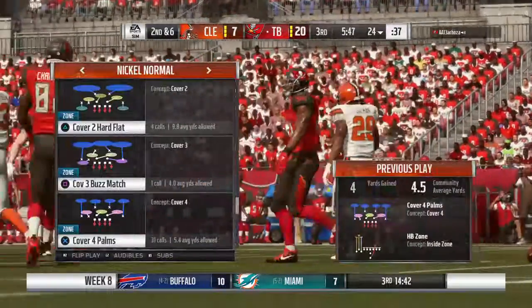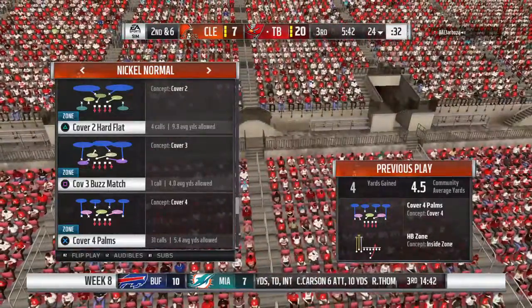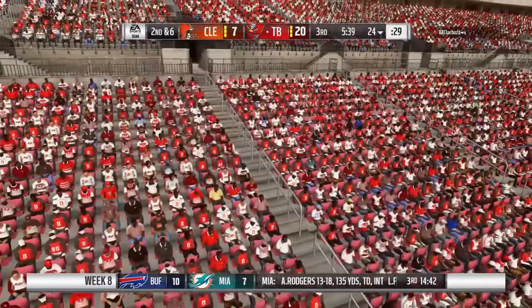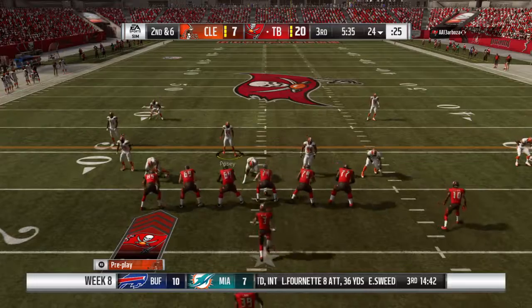field. Yeah, they're teetering right there on the brink, aren't they? Yeah, baby. Yeah. They'll come up 2nd and 6 now from the 24.